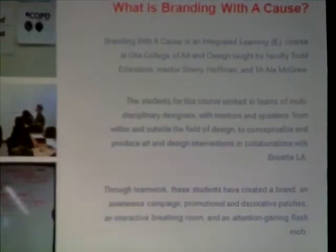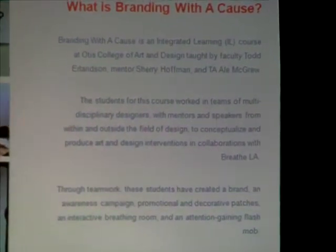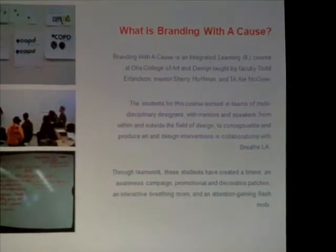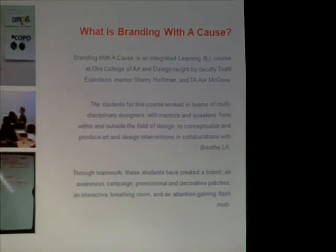The class specifically is an integrated learning course, and Todd and Sherry are our main faculty. Well, Sherry is our mentor, and we have students from all sorts of disciplines. Some of our students are in toy design, some are in digital media. I'm the only one in illustration. There are people from product. It's taking all of the information that we've learned through our years at school and trying to put it towards a single cause. So we're trying to use all of our different skills to support your group and the people suffering from this disease, so that we can get people aware about it and motivated to do something about it as well.